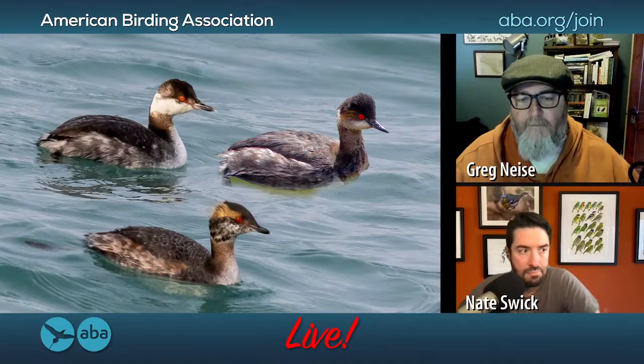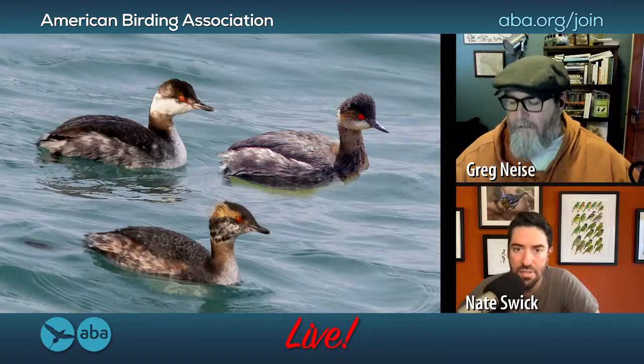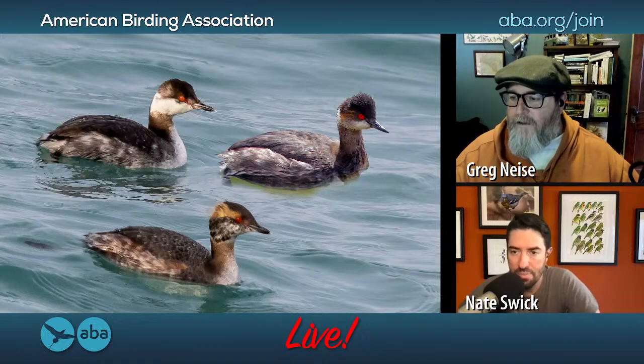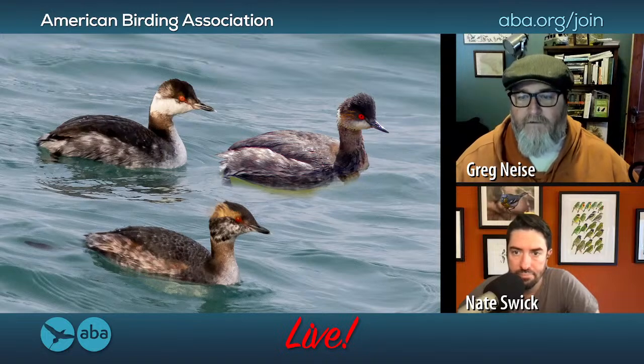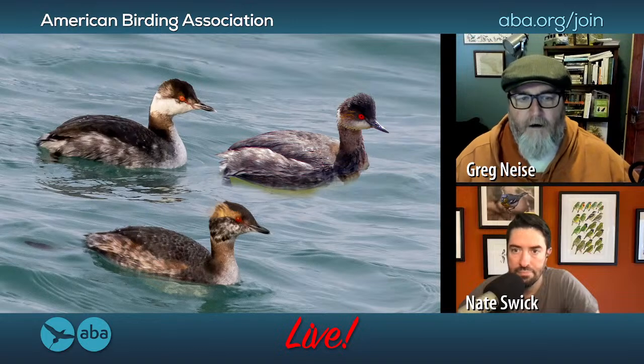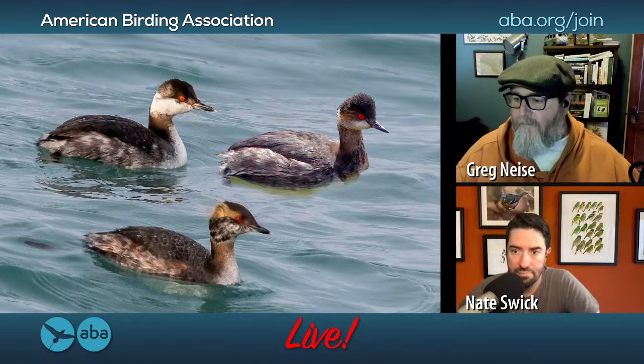Nate was talking about the shape of the bill, but look at how both of these horned grebes have little white tips on the bill. Alex Cruz notes that in the comments: if you can see the white tips, it's a horned. Yep, in all plumages, adult horned grebes have that little white tip to the bill, and if you're close enough to see that, that's a slam dunk ID mark for horned grebe. And the bird in question, the eared grebe on the right, does not have that.